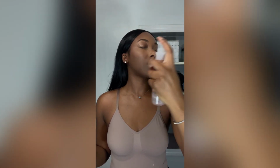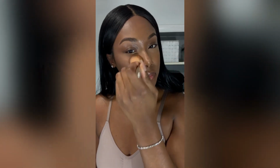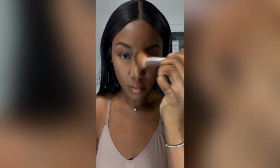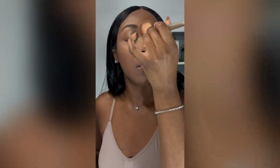Now, this is the most important part if you want your makeup to last all day, especially if you're going to be wearing glasses. Set your face with setting spray, and I mean drench it, girl, drench it, drown your face in setting spray. And then you take your foundation brush or a beauty blender or whatever it is you use to blend your makeup in and blend the setting spray into your makeup. This is how you get it to last all day.